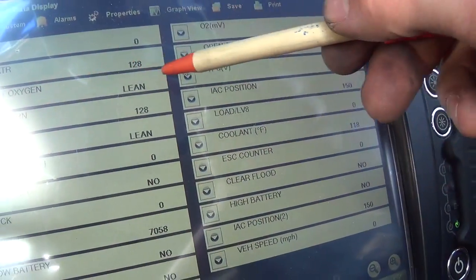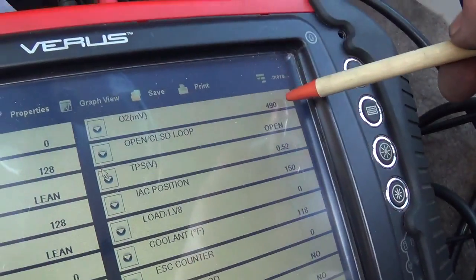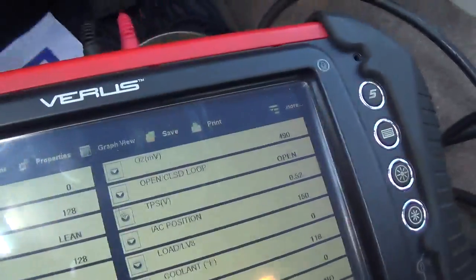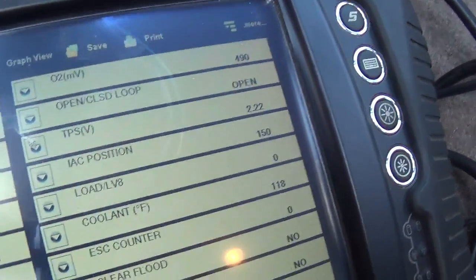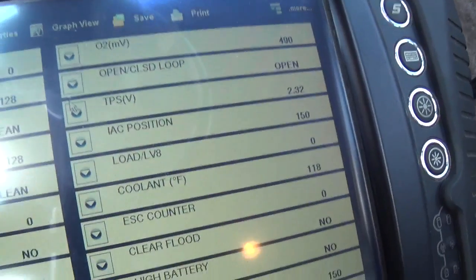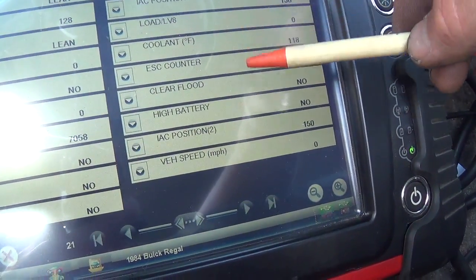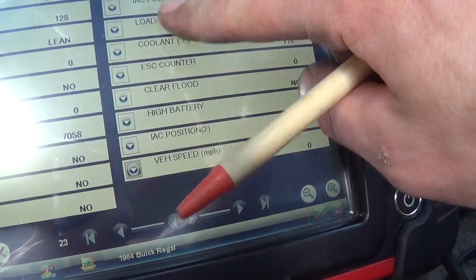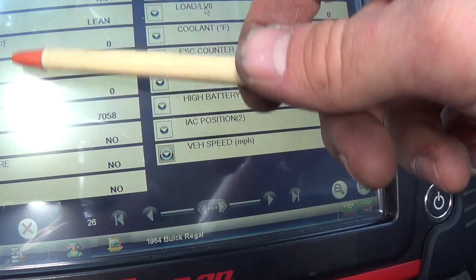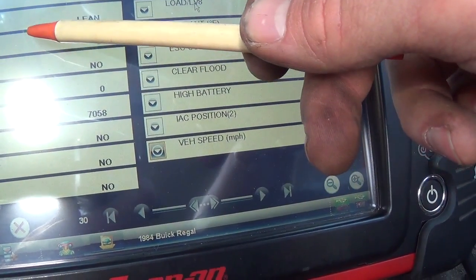Okay, so we have exhaust oxygen lean, RPM. There's our bias voltage right now, 0.5 volt, open loop. The TPS, let's see. Obviously it's a little slow to respond, but it works. Layer control valve. This is all the data there is. Vehicle speed. What else is interesting here? Knock. There's airflow, so that's pretty key.